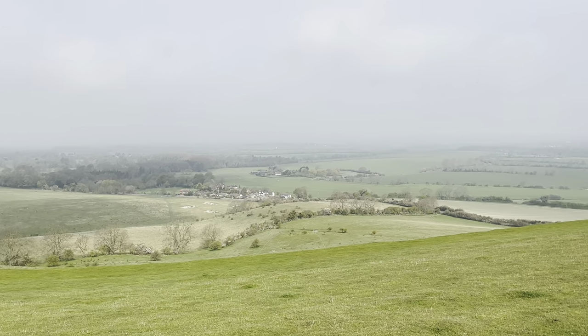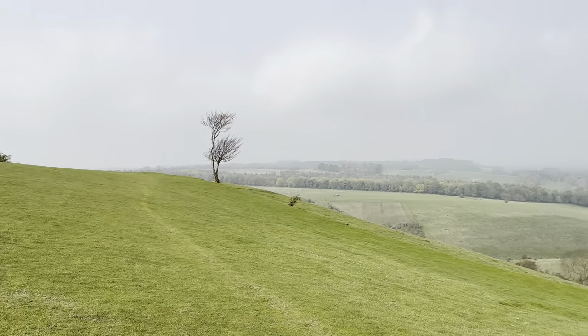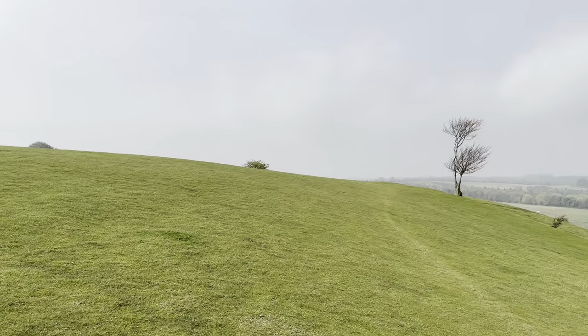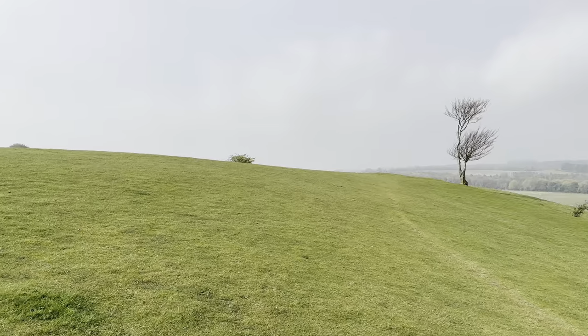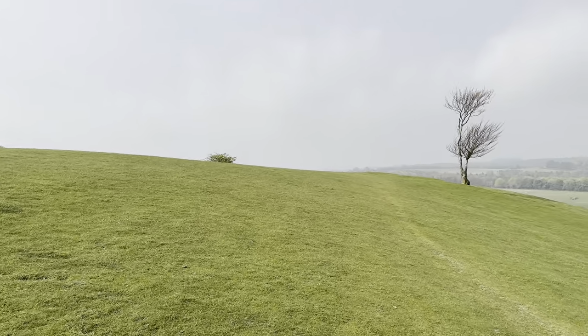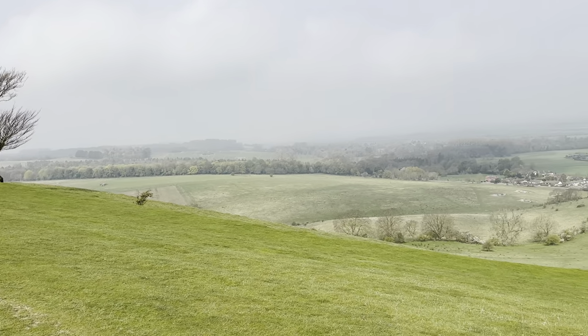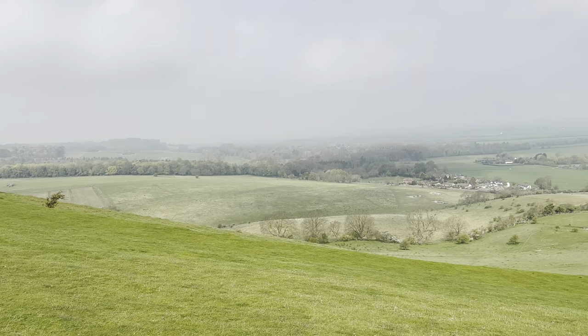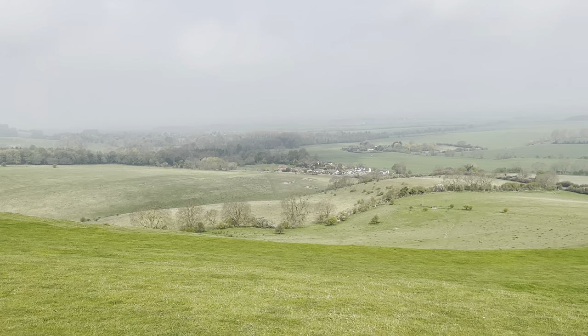So I'm getting on to being about halfway now. Not quite, as we're going to carry on over this way, go right the way around the ridge to almost the Icknield Way, and then take a right turn back down the hill from the other side of this nearby hill all the way across the downs there, back down into the village.